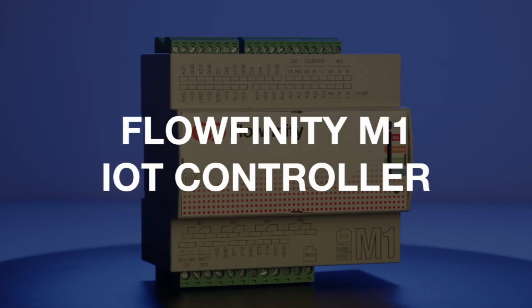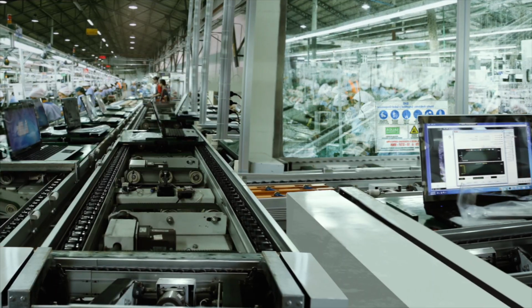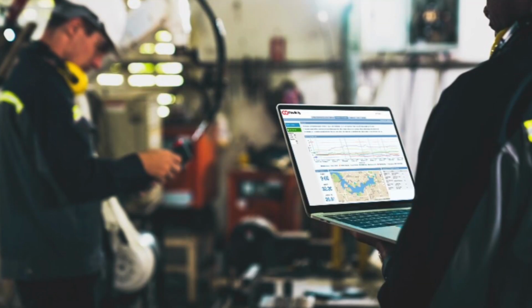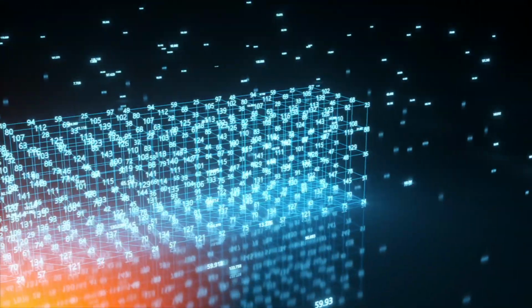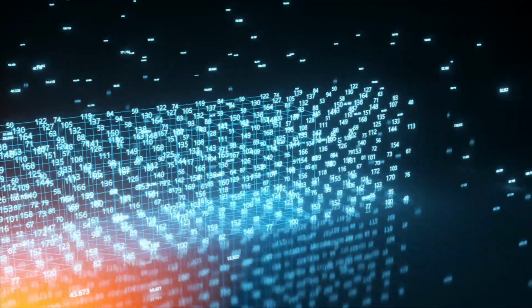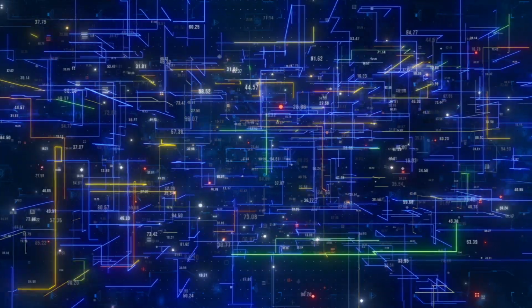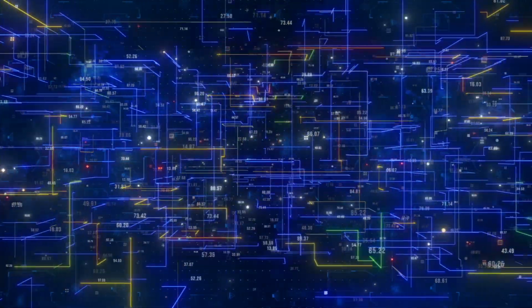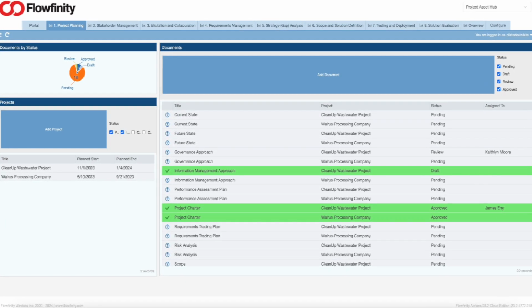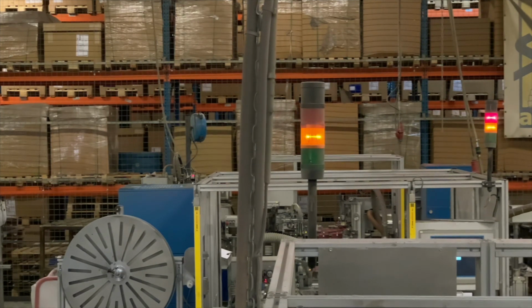How is this done? By implementing Flowfinity M1 IoT controllers and Flowfinity Streams data management services at your manufacturing plant. How does this work? Flowfinity Streams lets you stream your high-volume IoT data into a dedicated database to monitor activity on an ongoing basis. Your data is automatically structured in an indexed time sequence for simplified interpretation, visualization, and analysis. You can then integrate seamlessly with Flowfinity's workflow automation tools to send notifications and launch corrective actions.